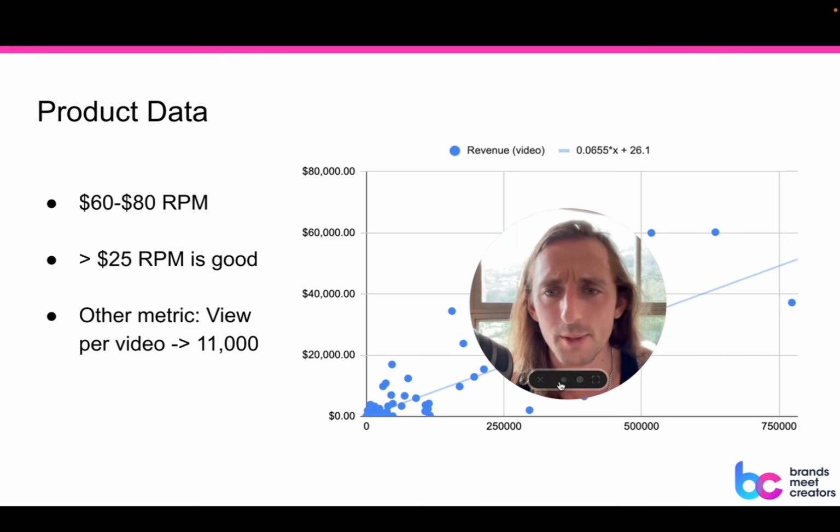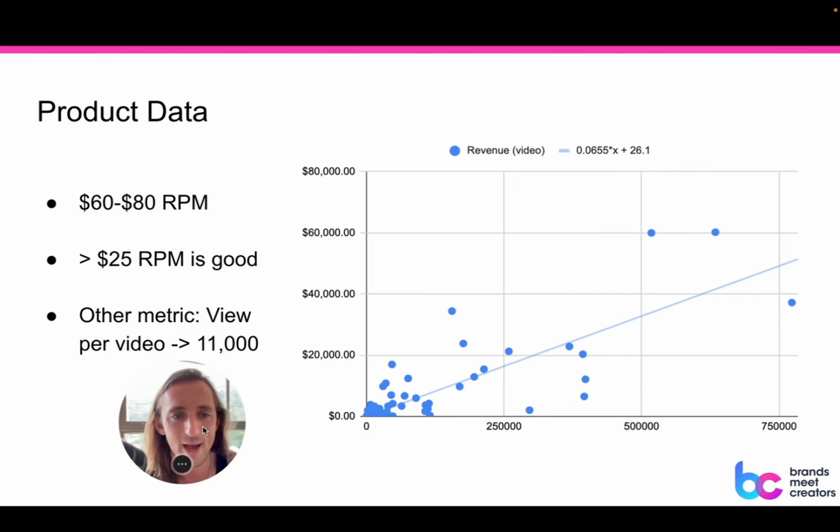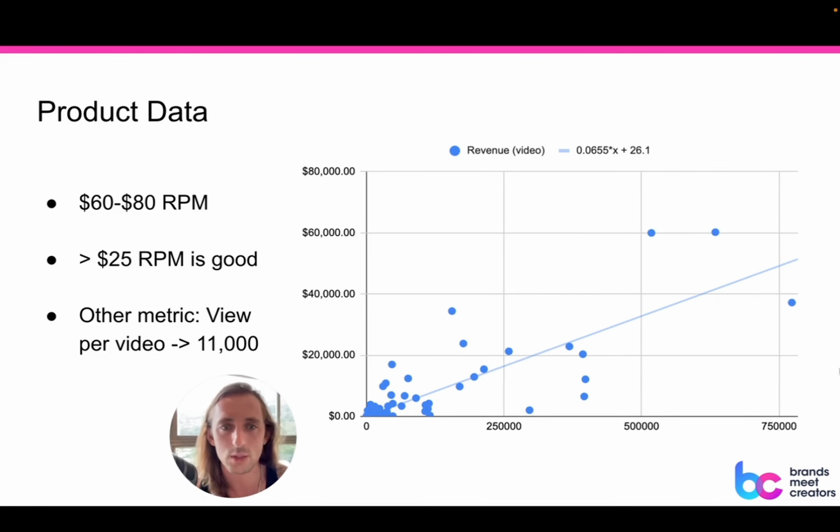In terms of being able to tell whether or not you have a winning product, I'm going to get into some of our data here that we saw with this client that went from zero to over $1 million a month. One of the key things I would be looking at is the RPM, right?